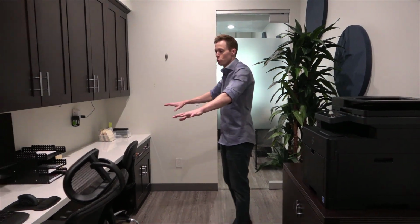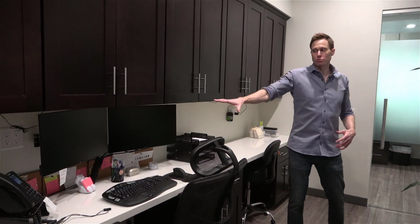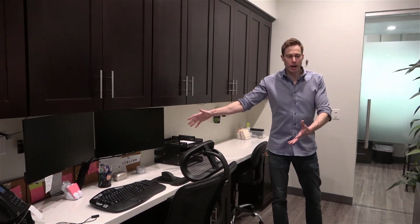So the manager's office has a decent amount of space. We actually have 2 work areas here if we need them as we continue to grow, but Chris spends most of her time over here in her area. We have a refrigerator to store drinks.